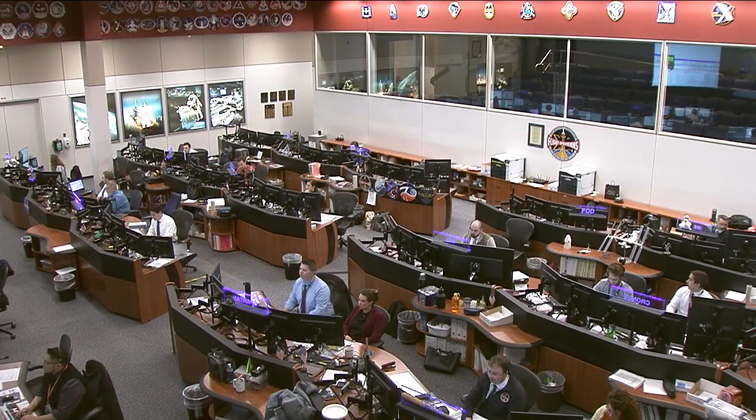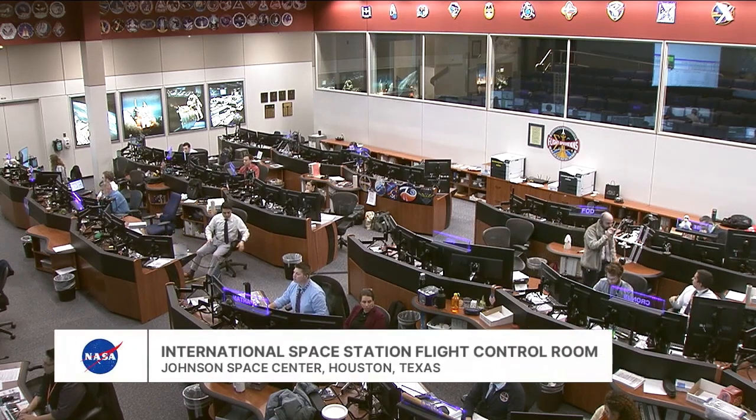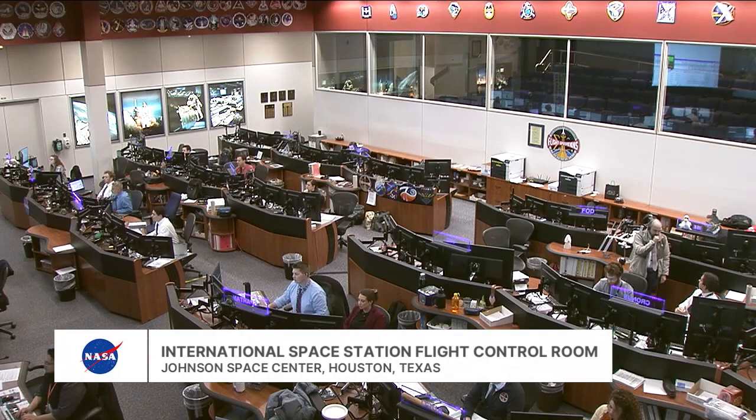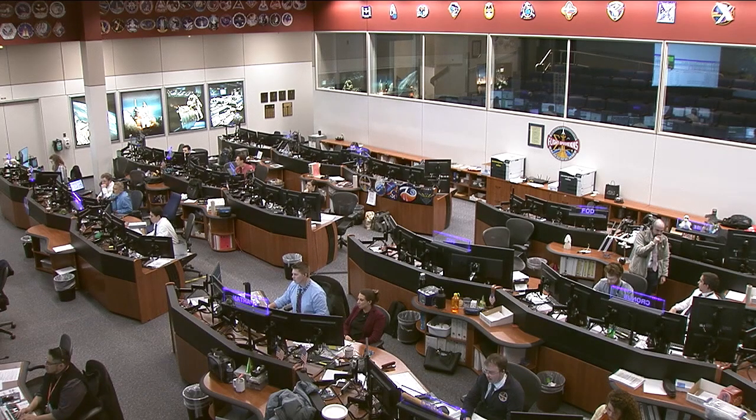Good early morning and welcome to the International Space Station's Flight Control Room. This is Mission Control Houston with live coverage of the arrival of a cargo spacecraft to the International Space Station. The Cygnus spacecraft is arriving with its cargo shipment in support of Northrop Grumman's 20th Commercial Resupply Services mission. It's carrying more than 8,200 pounds of supplies.